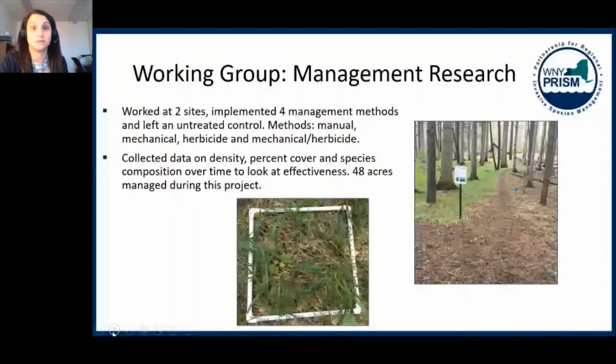We tested herbicide treatment with Accord XRT2, which is glyphosate, and that was also done before seed production using backpack sprayers and foliar application techniques. And then the fourth method was a combination of mechanical control and herbicide application. And then we collected pre and post treatment data in the plots. So we looked at percent cover and density of Slender Falls Brome, and then we listed all other species in the plot and looked at native and non-native percent cover.